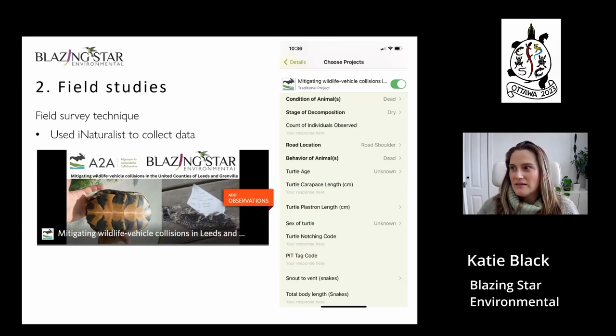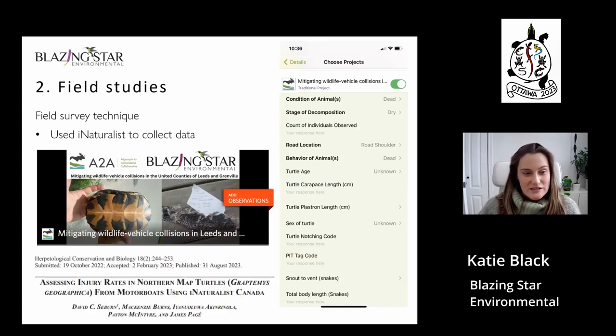I know at the last CHS conference in Ottawa in the fall, Dave Seaburn gave a really good talk about assessing map turtle boat injury rates. Basically, they didn't have to go out and collect field data. They just used photos and observations from iNaturalist that were publicly available. So pretty cool applications with the data there.